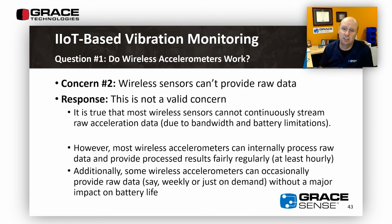So the second concern is that wireless sensors can't provide raw data. They can only provide process data. Well, that is not a valid concern. It's true that most wireless IoT-based vibration monitoring systems can't continuously stream raw acceleration data because of the battery and bandwidth restrictions we just talked about. But they can internally process that data down and then provide process results fairly regularly.